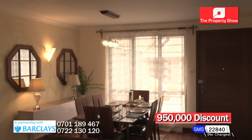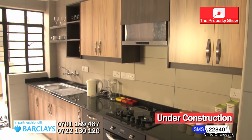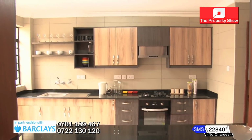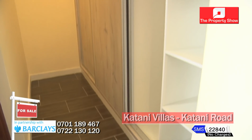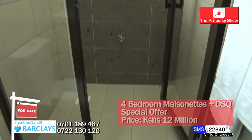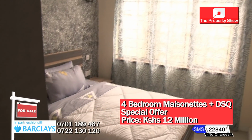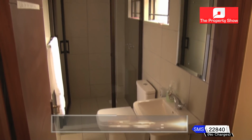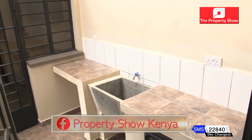Fully fitted kitchen with an oven, hob and extractor, as well as cabinets for storage. Spacious master ensuite bedroom with a walk-in closet, as well as grand bathroom with a shower cubicle, a balcony, a guest room on the lower level, a common cloakroom for guests, utility area with adobe sink and washing machine provisions.